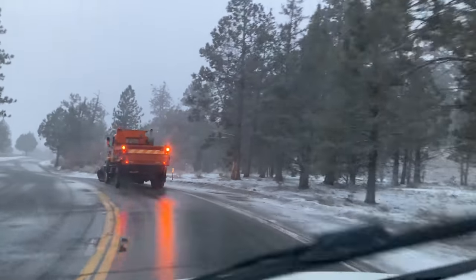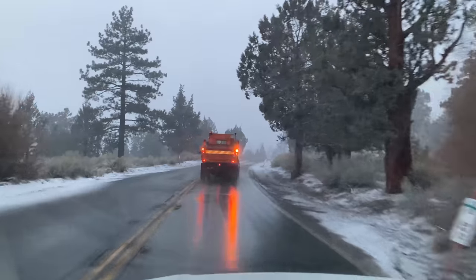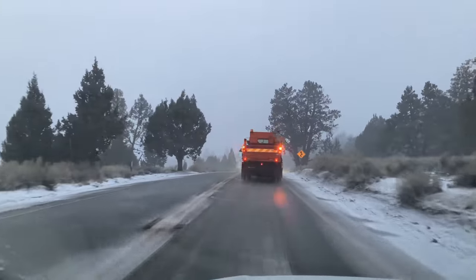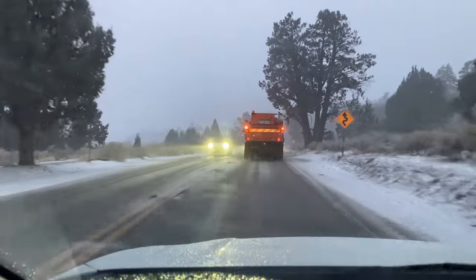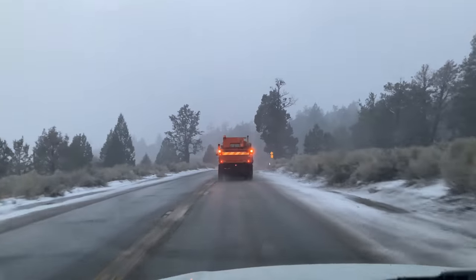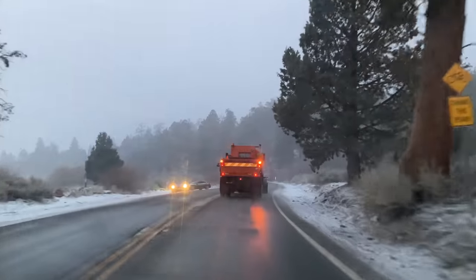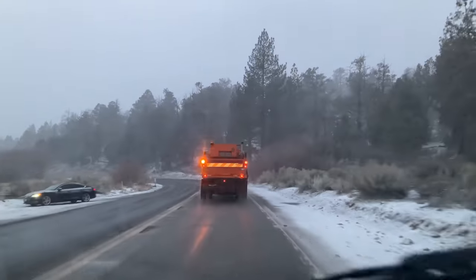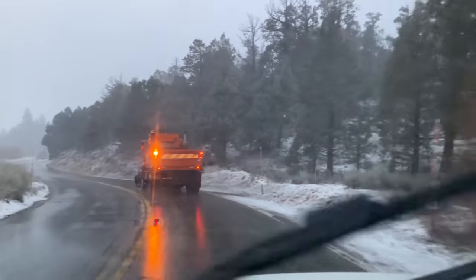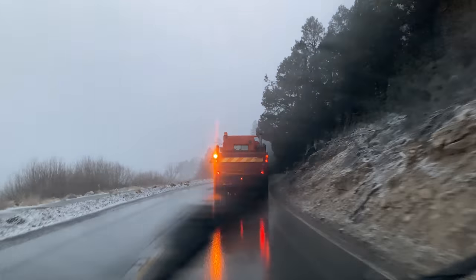Snow plows are out, you know it's gonna get good. This is a really beautiful time of evening to film. Obviously, the further we go this way, guys, the heavier the snow is going to get. And I know it's not proper, but once we get to the straightaway, I'm going to pass this guy. Hope that guy's okay standing up there on the mountain side.